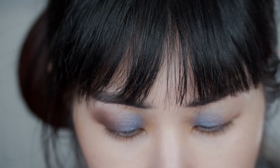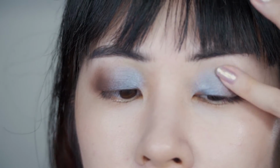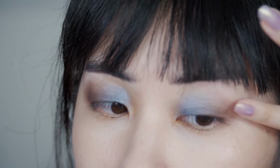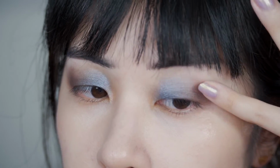I'm gonna switch to my pinky finger for my left hand just because the nail is shorter. I love having longer nails, but then you can't use eyeshadow as effectively, so I'm always very conflicted on what to do. This shade I could use all over the eyelid as a single shadow. Would be really pretty.